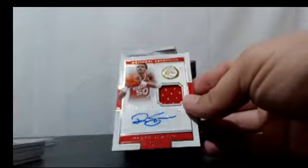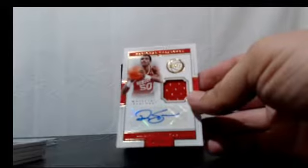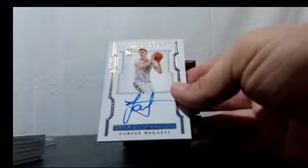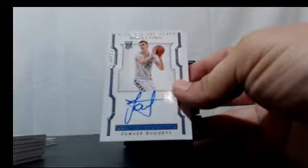All right. And then we're going to go Jersey Auto. 83 of 99, Mr. Ralph Sampson. Then we have a rookie patch auto, not the real RPA, so I'm not gonna try to fool y'all here. But it's a nice card, 1 of 25. Justice Winslow, two color patch. Then we have Nikola Jokic. Rookie auto, 31 of 99.